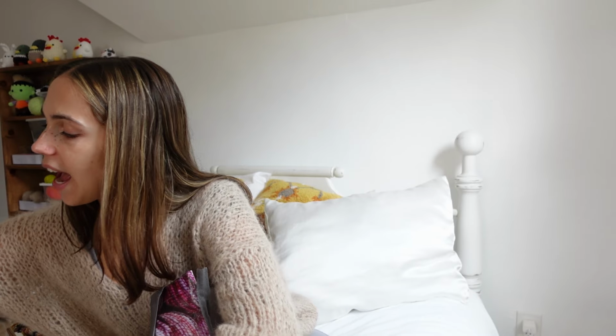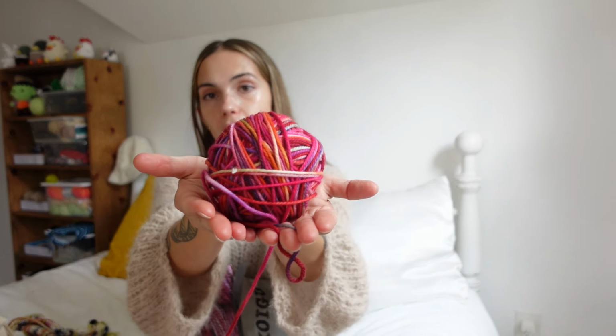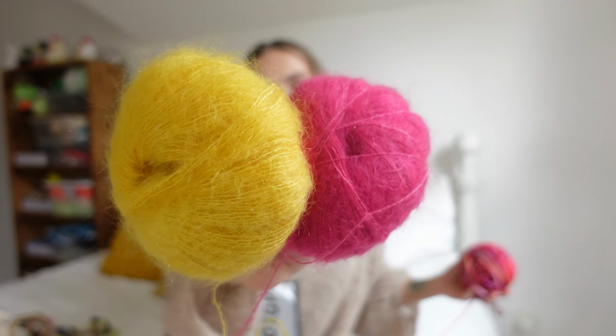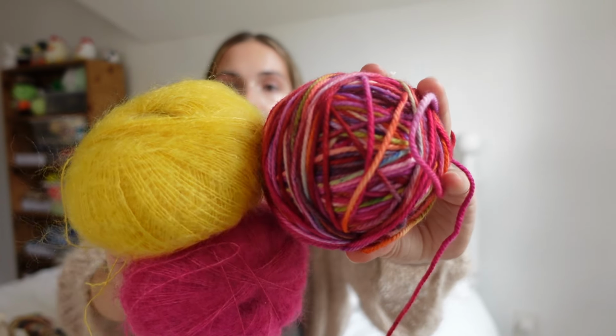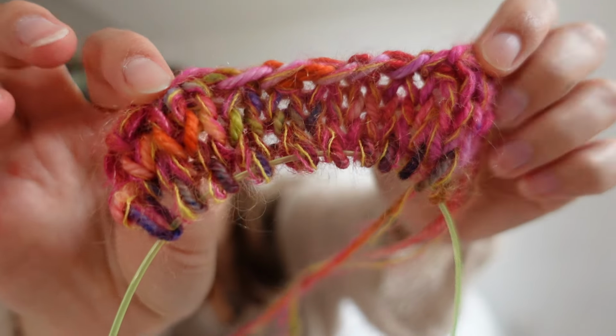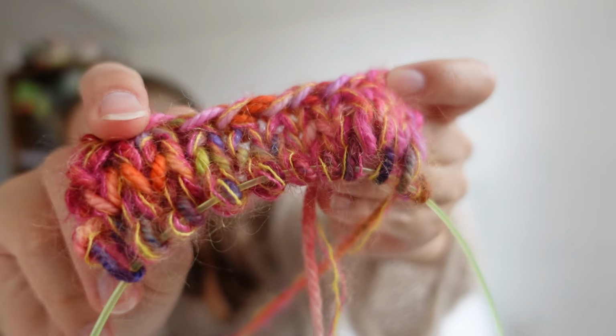Let me show you. I haven't started the sweater yet, but I kind of started working up a bit of a swatch to see what it looks like. First I wound the yarn into a ball, and then I chose these 2 shades of Kid Silk Mohair to pair with this yarn. I honestly didn't expect it to look as good as it does paired together. And this is what it looks like.